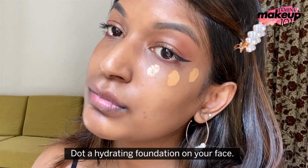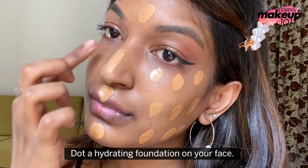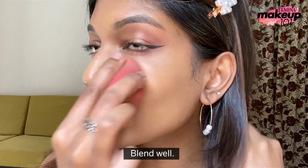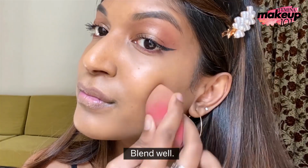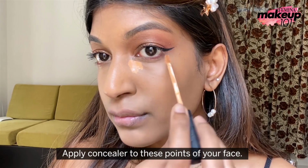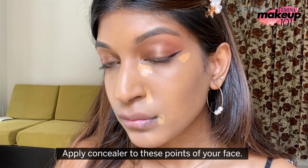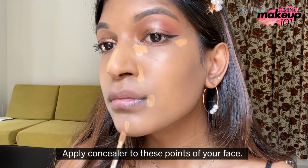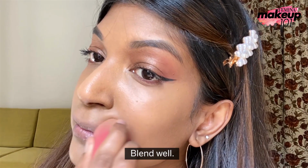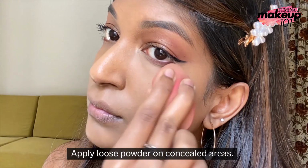For my face, I've used a hydrating foundation and blended it well. I've applied concealer to these points of my face to instantly uplift it. I followed that step by applying loose powder on my concealed areas.